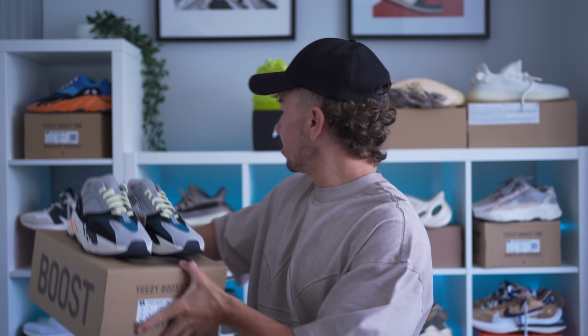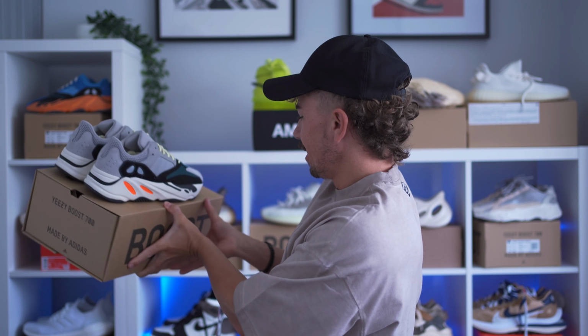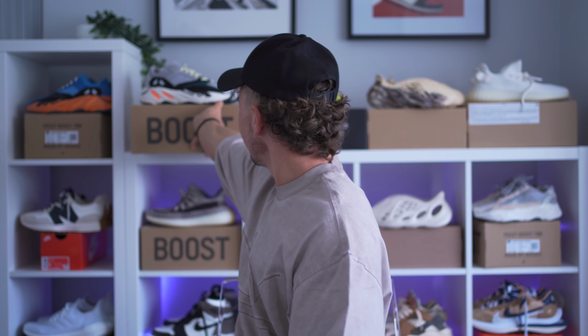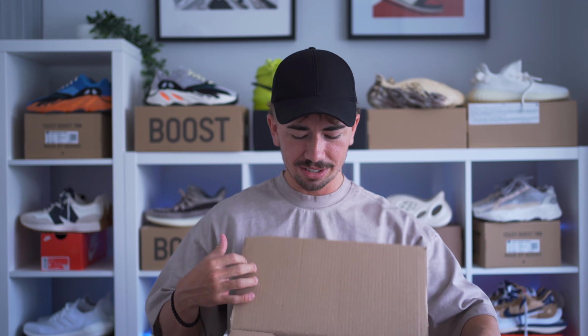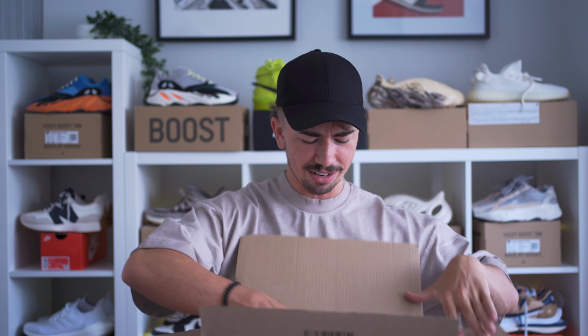I know that there was a decent amount of stock on these. So if you didn't, I would expect prices to fall relatively soon within the next week when people start selling them. So these are definitely going up here in the corner. Let me slide these. So let's see what this is. I got, what else did I get? I got the other 700s and I can't even remember now.